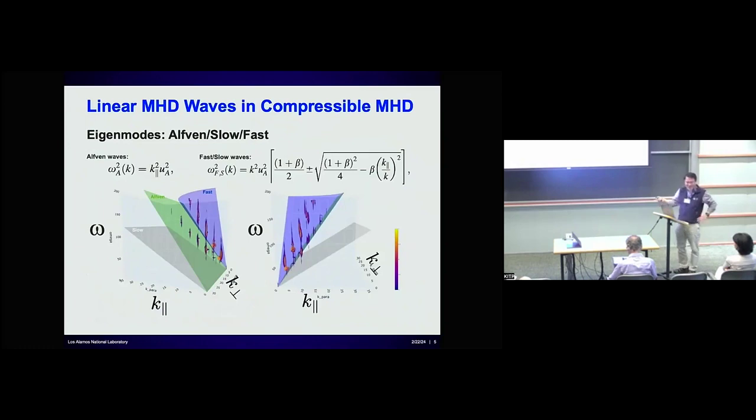It sounds like going back to graduate school courses, but there are Alfvén waves and the slow and fast modes, and we were all carefully taught they have very good dispersion relations. You give a k parallel, k perp, or k value, and give a plasma beta, and you know what the frequency of that oscillation would be. You plot them on this omega versus k parallel, k perp 3D domain. They appear as dots. And for a continuum, they actually lie on surfaces. For the Alfvén modes, the slope is the Alfvén speed, that's a sheet. Fast and slow are slightly warped depending on the beta.